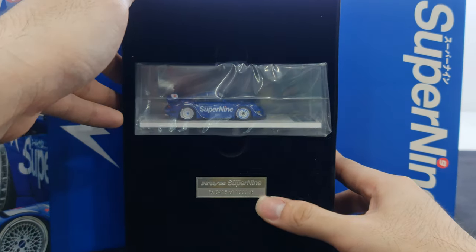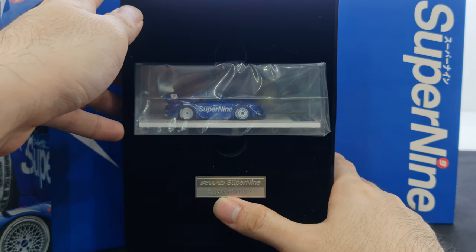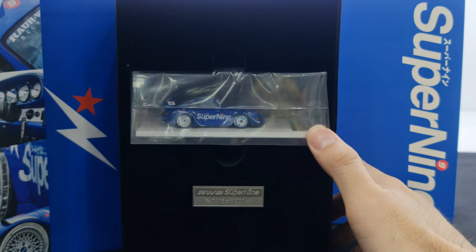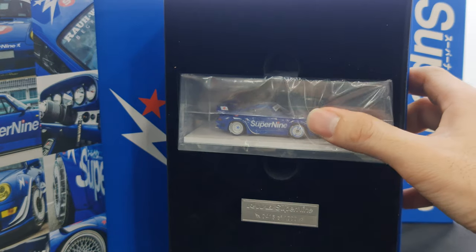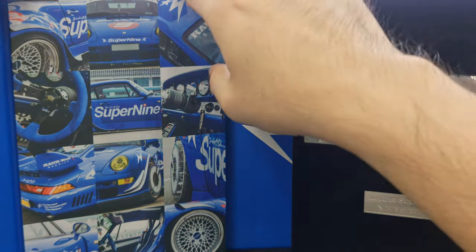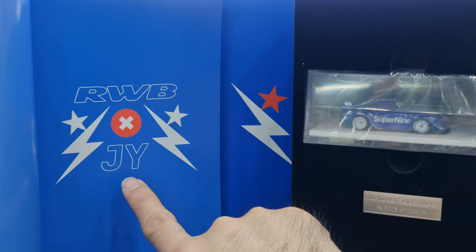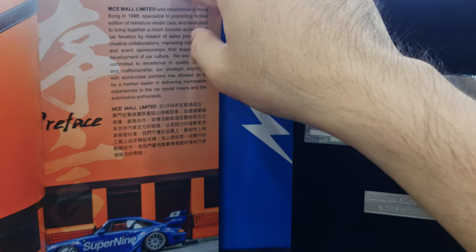And then there's a metal plate, RWB SuperNine, number 0416 of 1,000 pieces. Okay, that's pretty nice. Okay, and then the car, it's packed in plastic as well. I think this is to avoid scratches. Okay, so let's just check out what we have in the book. So that's the owner, JY. Okay, I think he's on Instagram as well.